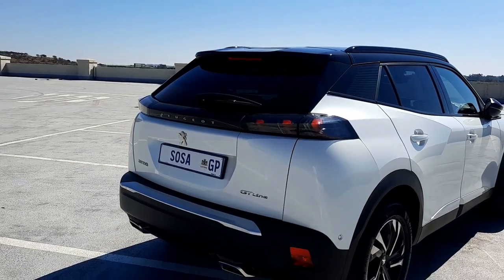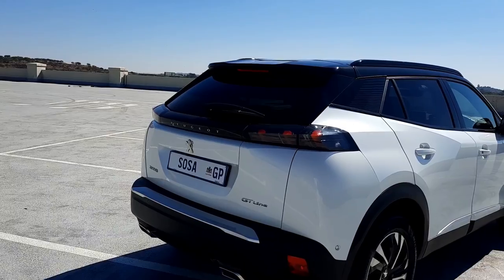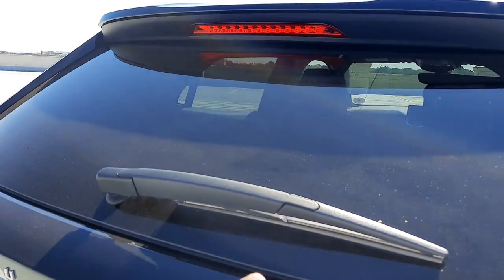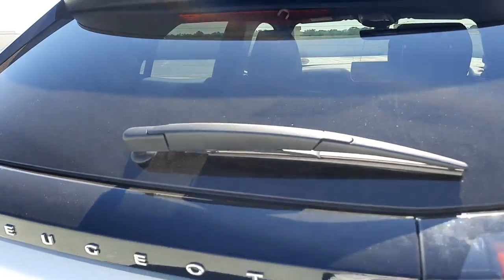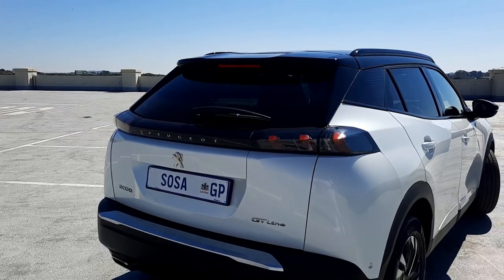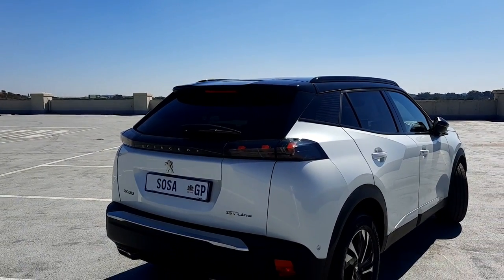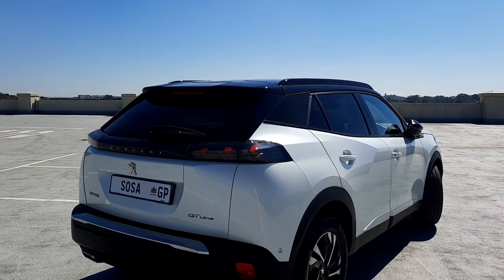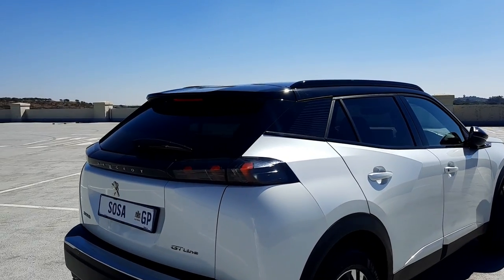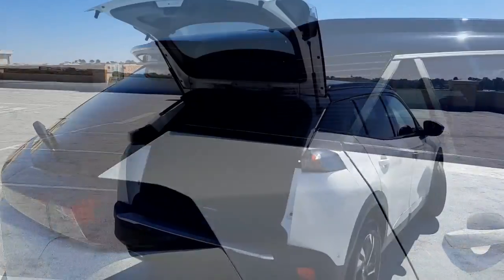Taking a look at the back of the Peugeot 2008 GT line, at first I wasn't too sure about the black trimming over here, because this whole part is black. But when the car came and I saw it in person for the first time, I'm like, okay, you know what, pictures don't do justice. That's just the keyless entry playing its part. So I saw that, I'm like, no, this is a very beautiful car. For me personally, there is no fault on the exterior. The car looks beautiful on the outside, the inside.